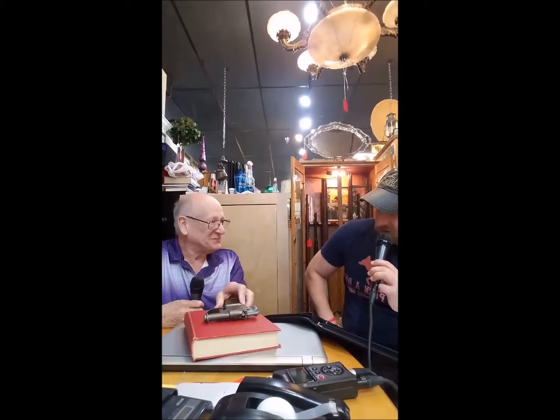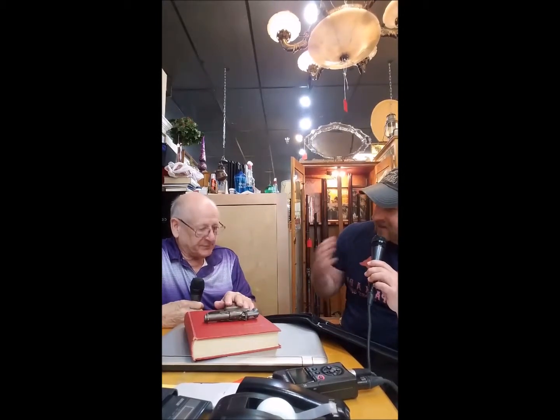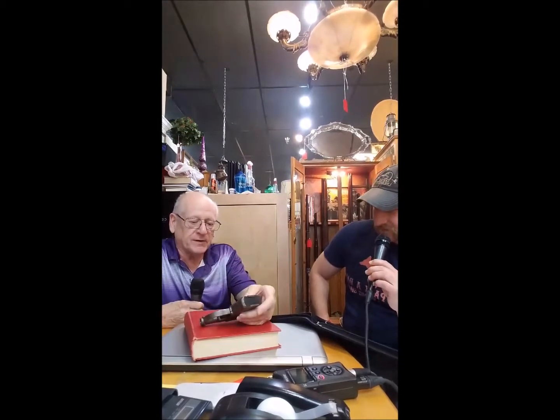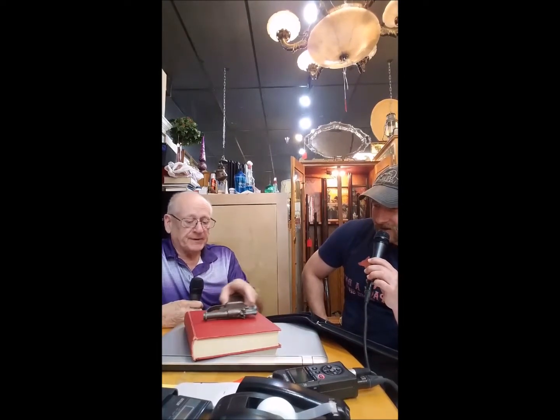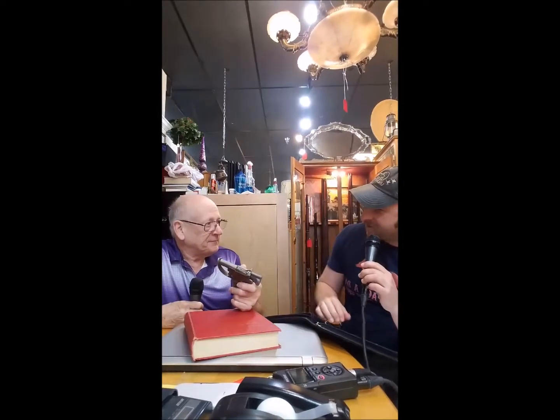I guess the concept or the goal was for someone in the resistance to use this on an enemy occupation soldier, and then take his weapons and throw this away. It's a throwaway gun. It has no markings on it. We didn't plan on getting them back. Great concept. And the cost I was reading to manufacture each one of these was only $2.10.